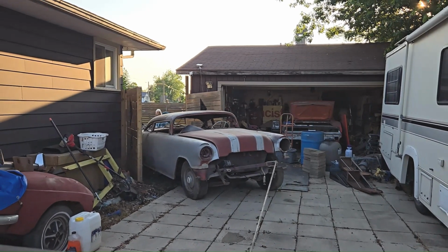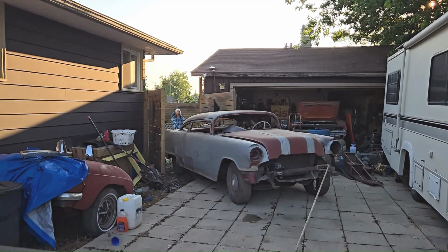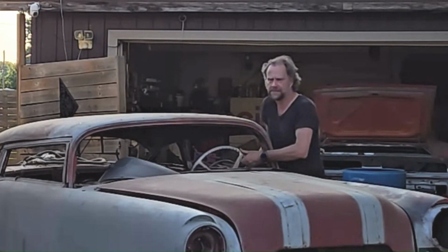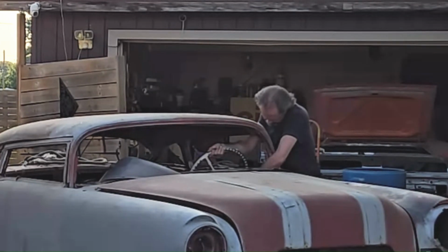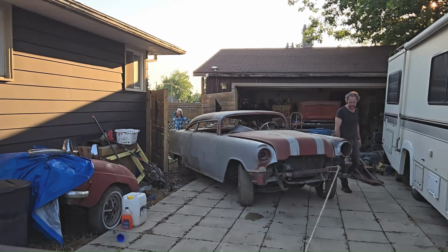Without anything holding the steering in place, it's starting to straighten itself out. I did have a strap on it to hold it when I wanted it turned tight, but this is what I love about having no glass in the car. I can just reach in through the window and steer. It makes life a little easier, especially with the chopped roof. It's kind of tight quarters to get two arms into that doorway, that window.